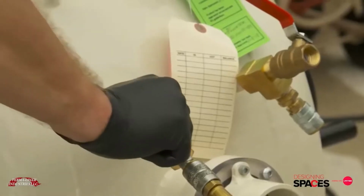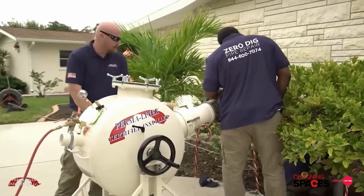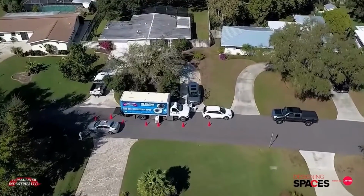After just 3 hours, the Permaliner team has completed the CIPP installation process, and the Keatings' failing pipes are officially up and running.